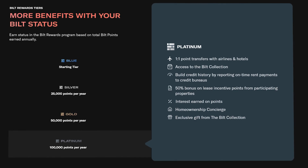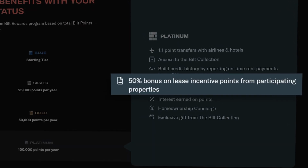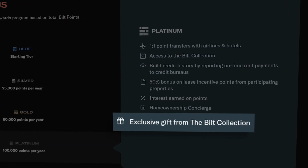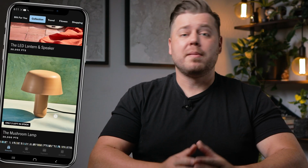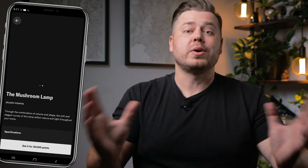Now, if you do reach this tier, your bonus on lease incentive points will increase to 50%. And you'll also get an exclusive gift from the Bilt collection. I have no idea what this exclusive gift is going to be valued at, but the highest valued item I'm currently seeing in the Bilt collection is a mushroom lamp that costs 30,000 Bilt points, which would be about $300 at a 1 cent per point valuation.